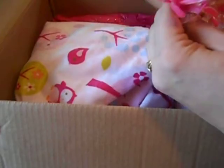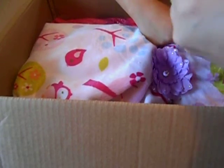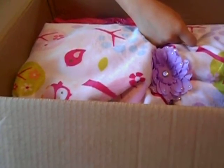Here's another little package. Oh, I'm not even taking pictures like I said I was going to. I don't even care, I'm too excited. Sorry, Katie. Okay. I'll take a picture of these.